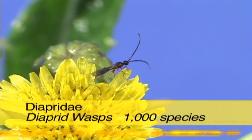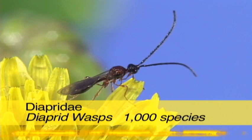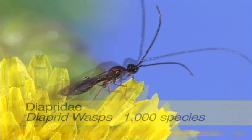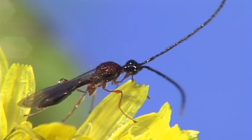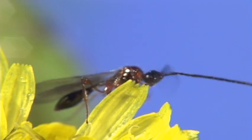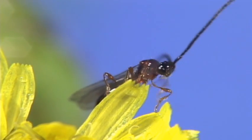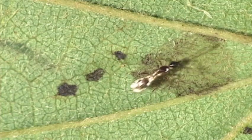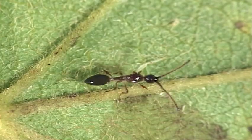Diapritid wasps are mostly found on the forest floor as they hunt fly and ant hosts in the leaves and humus. Some species even mimic the host ants. Diapritid wasps are shiny black, mostly very small, and the antennae is inserted into the middle of the face. Wing venation is nearly absent, except for an enclosed cell on the forewing.